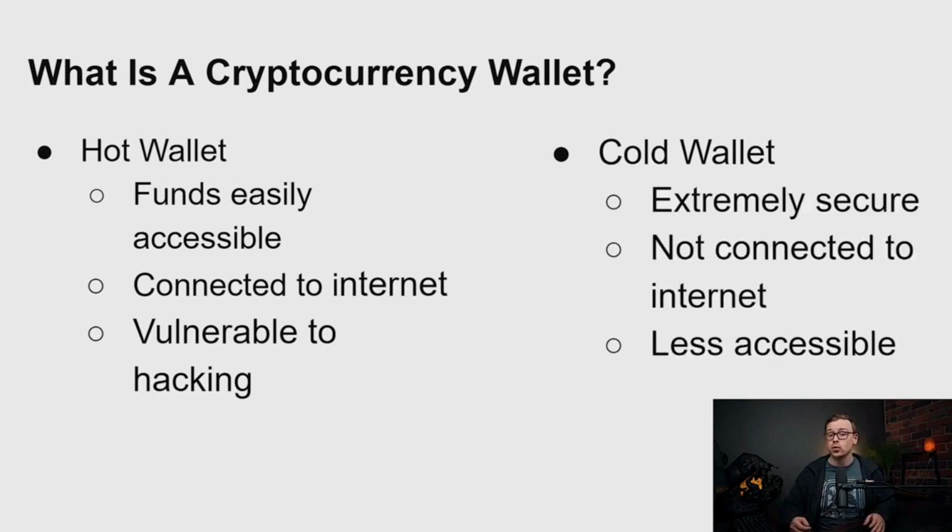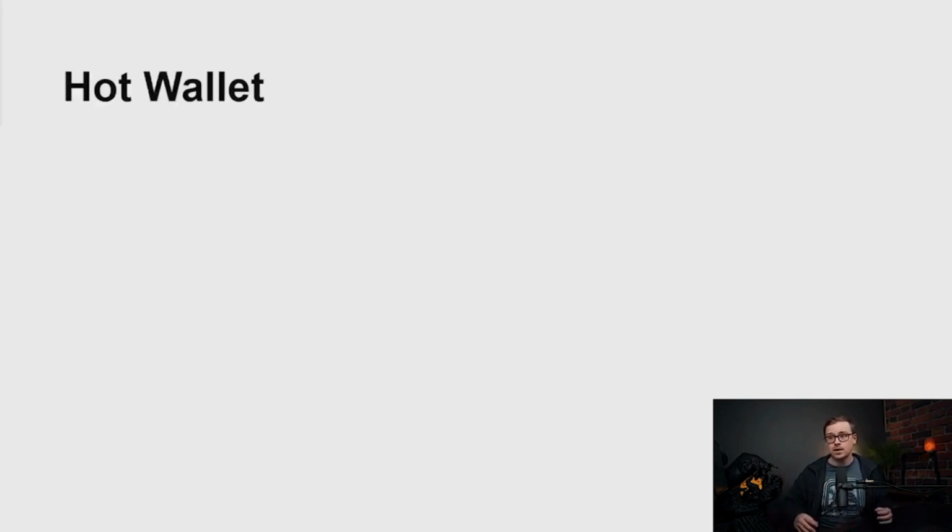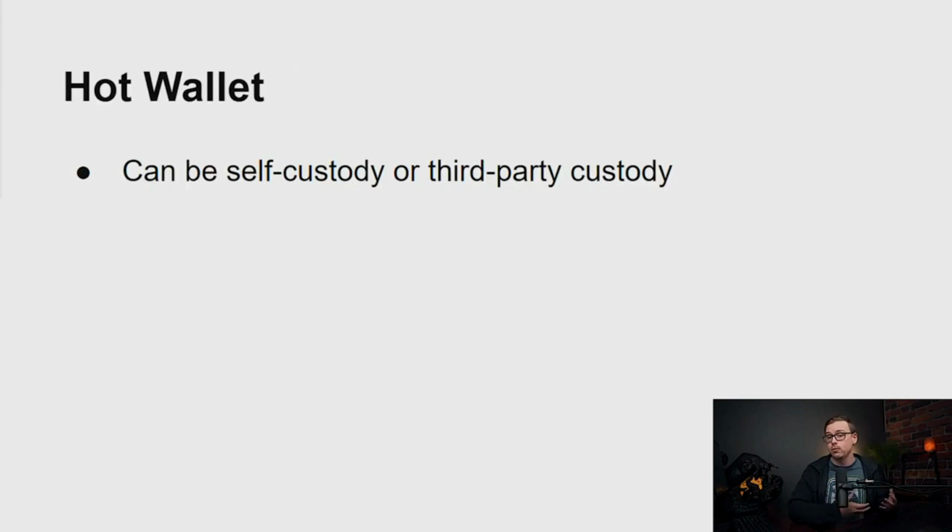Cold wallets are incredibly secure. It's very, very difficult to hack a cold wallet, pretty much impossible. They are not connected to the internet, but they're also less accessible, so it's harder to actually use your cryptocurrency. Now, when it comes to hot wallets, they can be self-custody or third party.